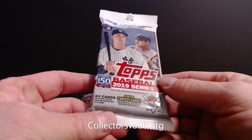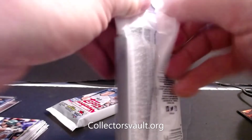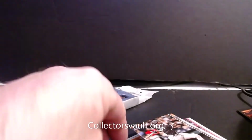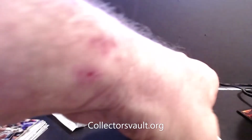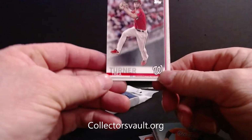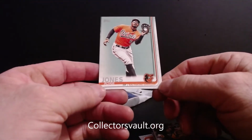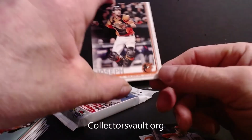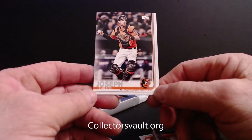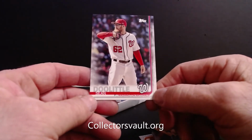Top home runs, look for contest cards, no purses. 34 card pack, starting out. Kyle. Tim, White Sox. Got a Trey, Nationals. I believe the Nationals won it last year. Adam, Orioles. And once again, you'll be able to find all these cards or some of them up on collectorsvault.org on Shopify. Caleb, Orioles. That's where I put some of this stuff up for sale, that and eBay. And so, Sean, another Nationals.